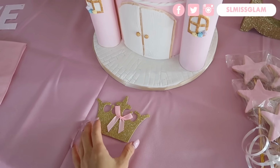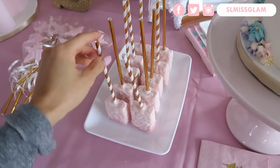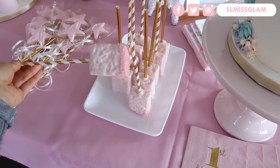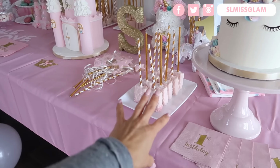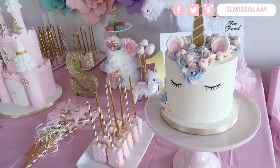Right here, I have just a little crown, which I thought would look really cute in front of the cake. And then right over here, I just have more of those cake pops. So she actually put pink sprinkles on the bottoms of these ones, which are so detailed and so cute. And I just think that's gonna be so fun. So I just put some out right here. I just want it to look full of sweets and all that good stuff, you know?